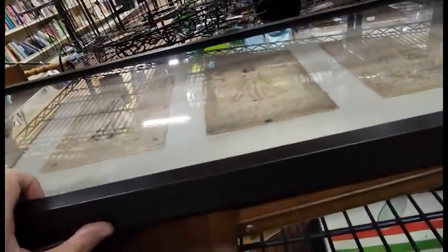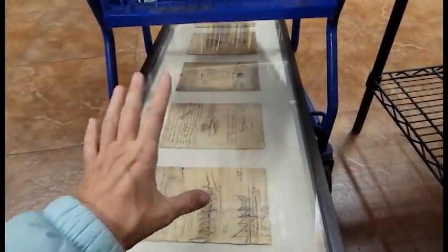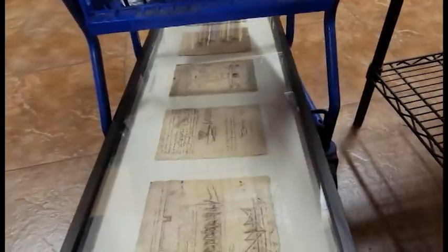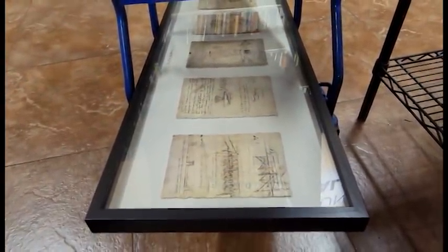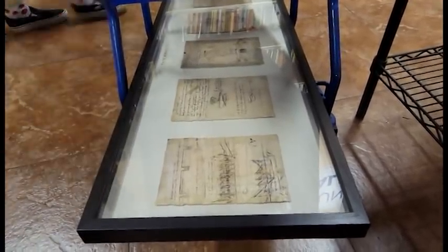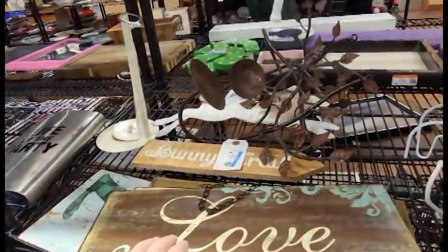Price is probably on the other side. Let me take a peek. As you can see, that is in the cart for $14.99, which is the price, because when I looked it up, there was one that just sold for $300, this very, very same print. So let's grab that.